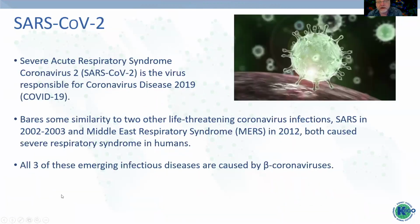All right, so I'm going to begin by talking about the virus itself. SARS coronavirus 2 produces a disease which has been named coronavirus 2019 or COVID-19. It bears some similarity to two other life-threatening coronavirus infections, SARS in early 2000 and Middle Eastern respiratory syndrome, or MERS, in 2012. Both of these cause severe respiratory syndrome in humans. All three of these emerging infectious diseases are caused by beta coronaviruses.